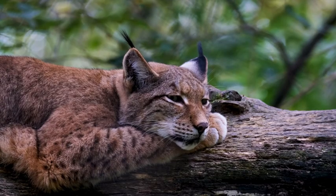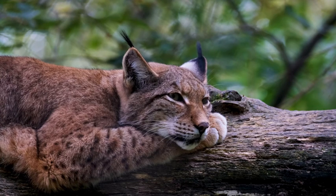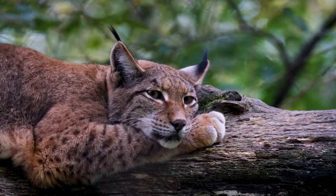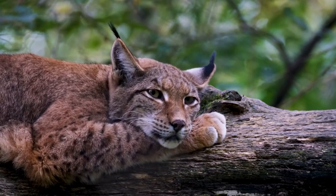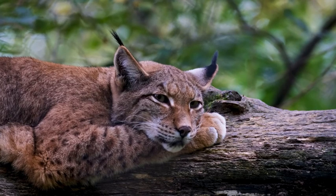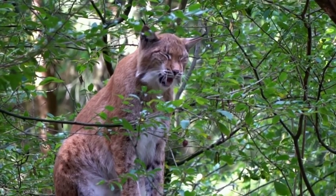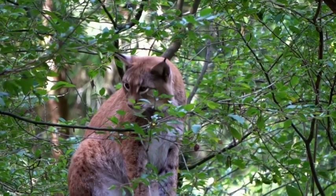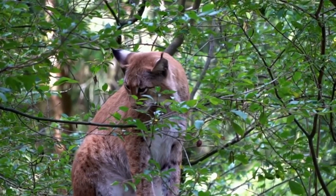The lynx is one of the most interesting and beautiful representatives of the feline family. The animal is listed in the Red Book of the country under the first category. This means that the animal is in danger of extinction due to the large-scale destruction of this magnificent species. In terms of size, the lynx is a relatively small cat compared to other predators.